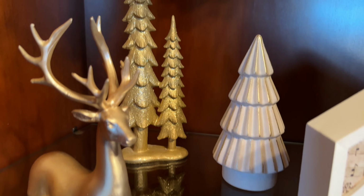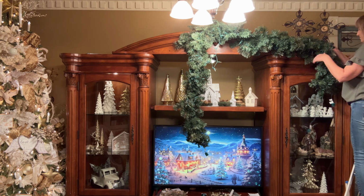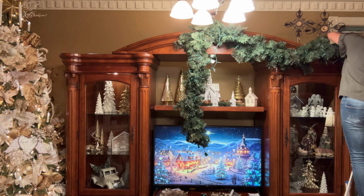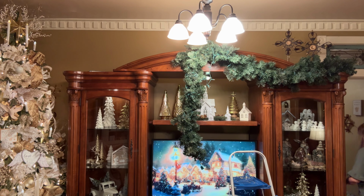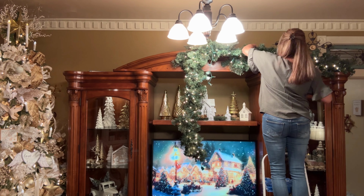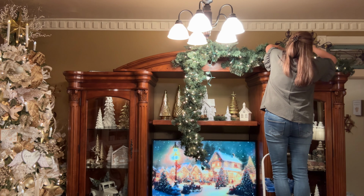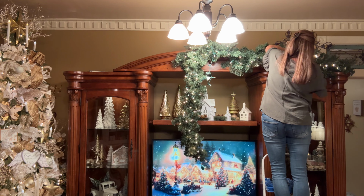On top of the entertainment center, I like to add some garland with some lights. I've done this ever since we bought the entertainment center, and it's an old garland. I would love to switch over to some new Real Touch cedar, but I'm slowly collecting those because I add a lot of garland throughout my home, so I would need to switch over to a lot of them, but this one's still in great condition here, so we're putting it back.